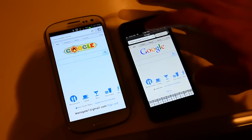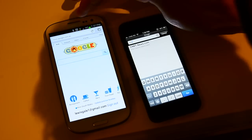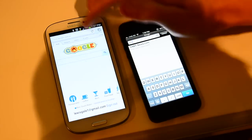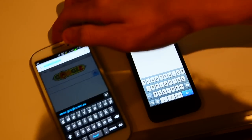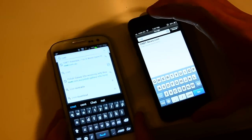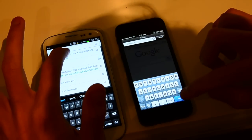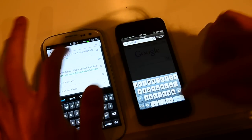You know what? Let's go on to CNET. CNET News. Sorry, it's kind of hard using the phones like this. Alright, there we go. So, we're both going to go on to CNET.com.au. Okay. I'm going to try and do this as fair as possible, but we'll see how it goes.